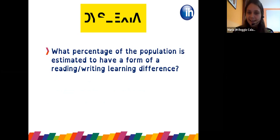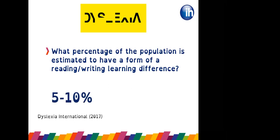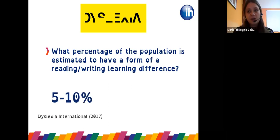So in the chat, can you just write a number? What percentage of the population do you think is estimated to have a form of reading and writing learning difference? What do you think would be the number? Okay, so we've got 23, 33, 10%, 70%. Okay, so from the research, according to Dyslexia International, the percentage is actually between 5 and 10%. That student can have dyslexia. However, that's also a spectrum.